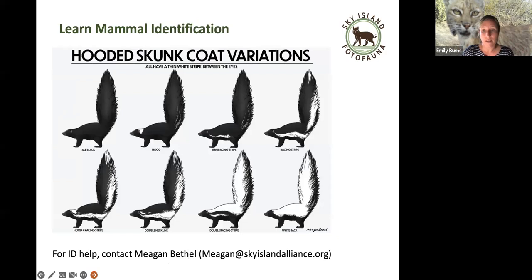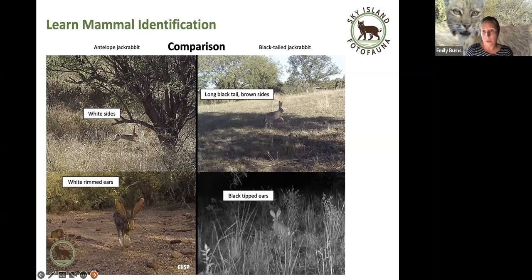So skunk is an often tricky one, but fascinating to look at their coat patterns. Often the two jackrabbits that we have on the checklist can be a little bit confusing, especially if it's a nighttime photo, and they're often photographed at night. Jackrabbits are very similar in shape, both the antelope and the black-tailed jackrabbit. What I really look for with the antelope jackrabbits are the really characteristic white, silvery white side. It's pretty pronounced, especially in some images of the antelope jackrabbit.